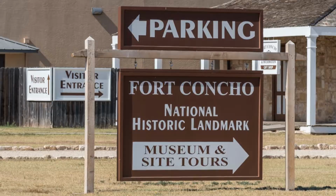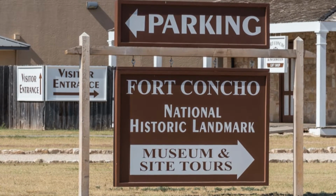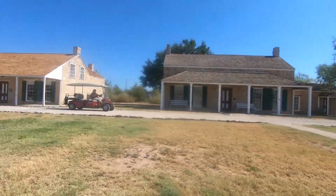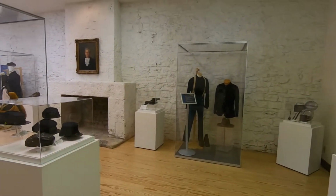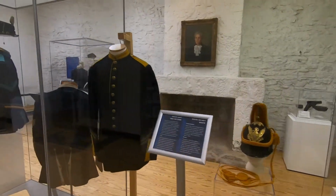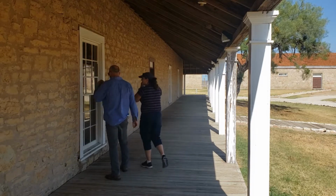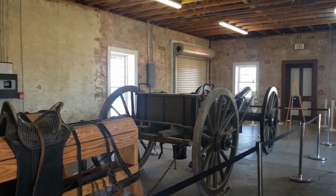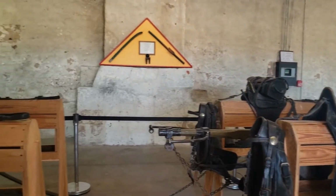Next, we're headed across the Concho River to Fort Concho, one of the most well-preserved frontier forts in America. The fort was established in 1867 to help guard the American frontier. Today, you can visit an interpretive center full of displays and souvenirs, and take a walking tour of the grounds. The elaborate displays help you picture the fort just the way it would have appeared in the 1800s.